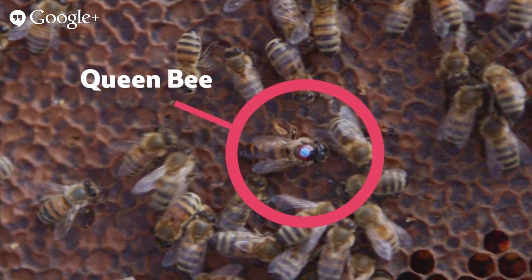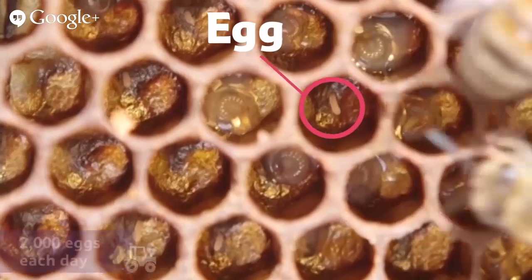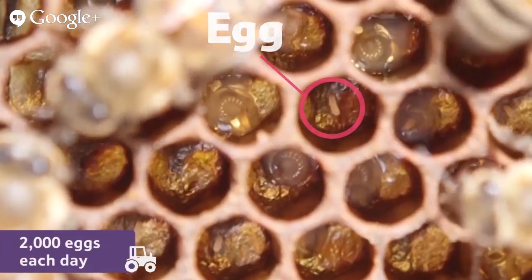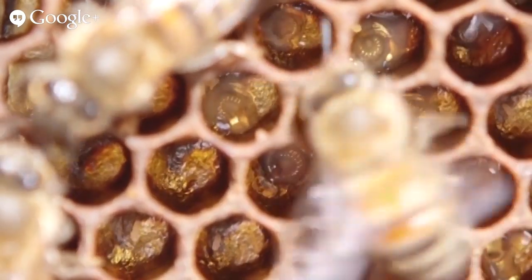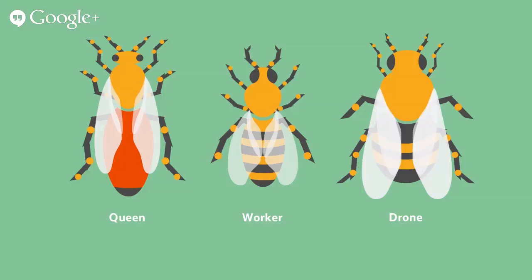Inside each hive there is a queen bee. She is bigger than the rest of the bees, and she lives for up to 10 years. She lays as many as 2,000 eggs each day. She is the mother of all the other bees in the hive. The eggs that the queen lays will become either female worker bees or male drones.